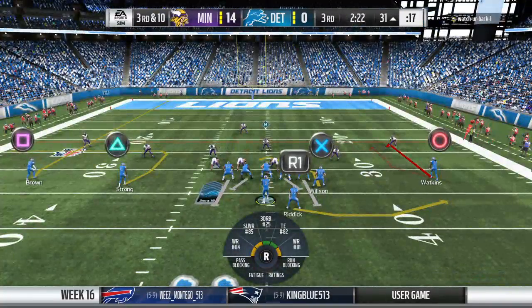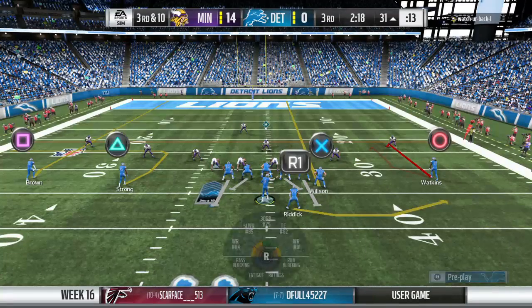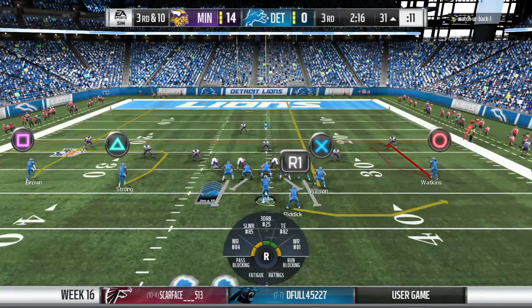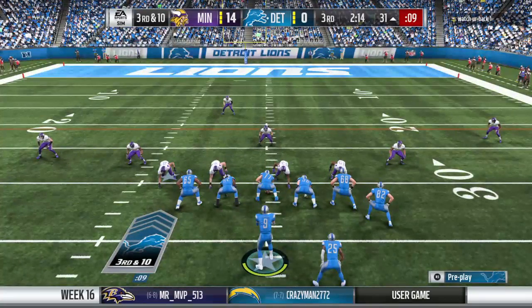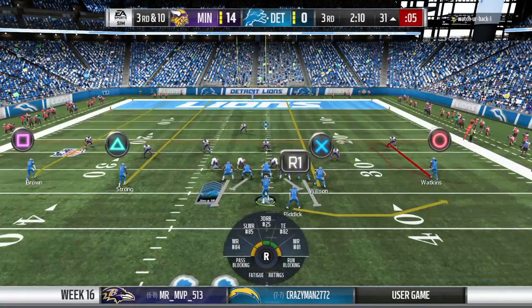Down, set. Check Mike 54. Mike 54. Give me radar. I'm coming after you.